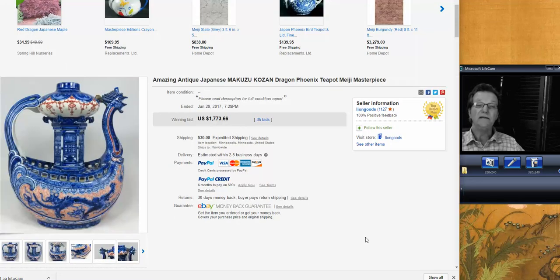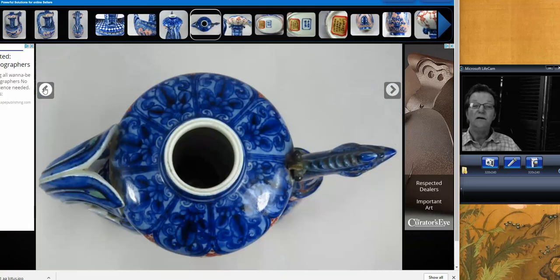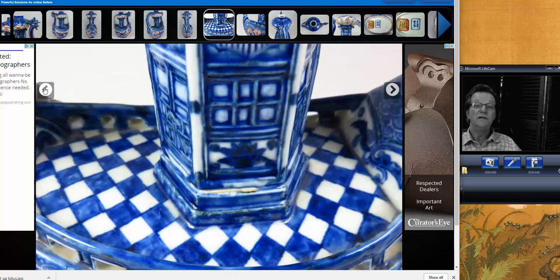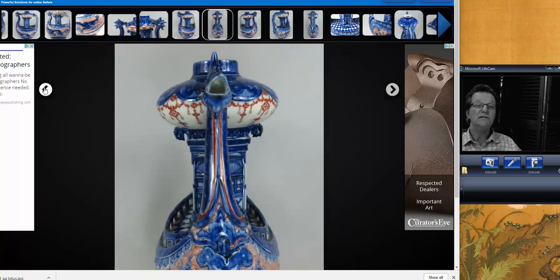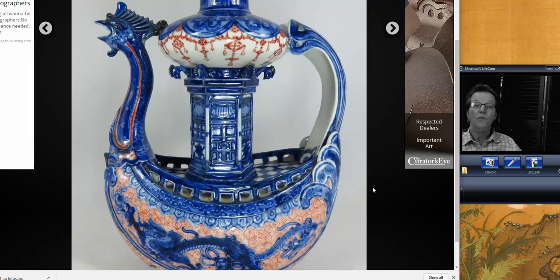And next and last on the list today is this Makuzu Kozan ewer. Beautifully done teapot ewer, wonderful quality. Let's blow it up a little bit. There's the base on it. I want to get back over to the piece itself. There it is. It's got a few little nicks in it. These pieces, though, are so exposed, very easy to damage, but wonderful quality.